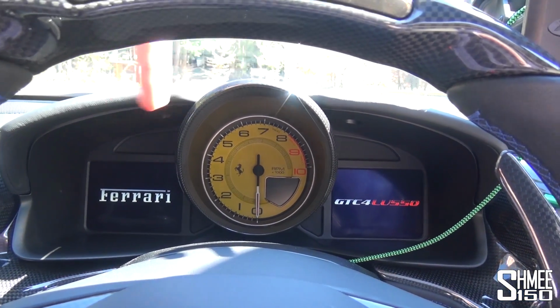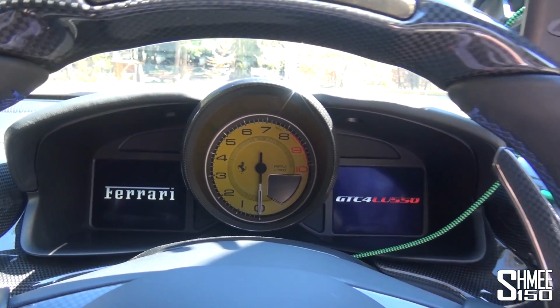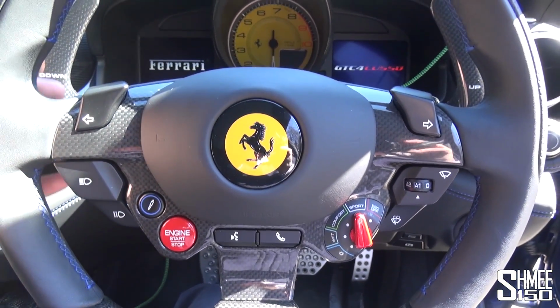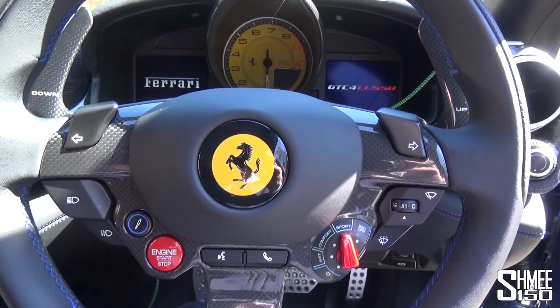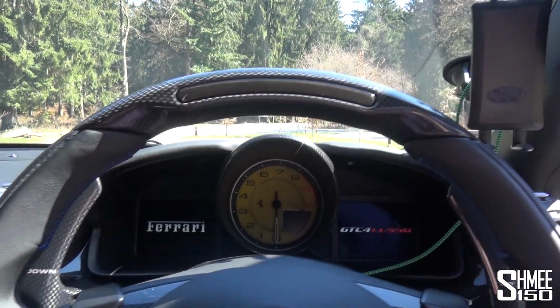So the rev counter is flanked on either side by 2 digital displays. It can be changed what's showing on each one of those. On the steering wheel, you have a lot of the controls for driving. You don't need to take your hands off the wheel, but we'll go through each of those buttons. And then up the top, inside this carbon fibre piece, you have some lovely shift lights too.